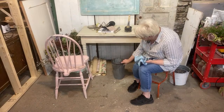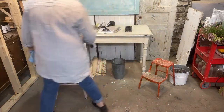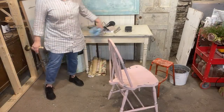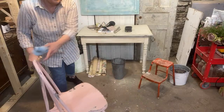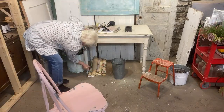Alright, so I will just add some dark wax just for effect. This could also look cool with the Barnwood plank stamp on it. Alright, so we're going. I'm wondering where I should move the camera.